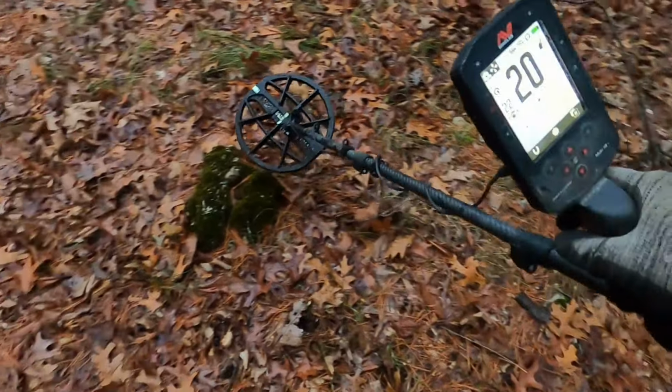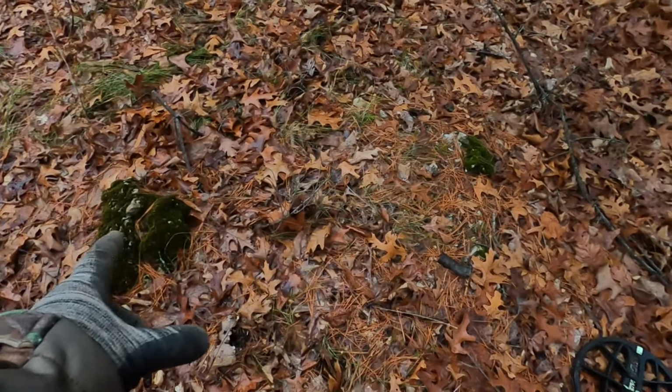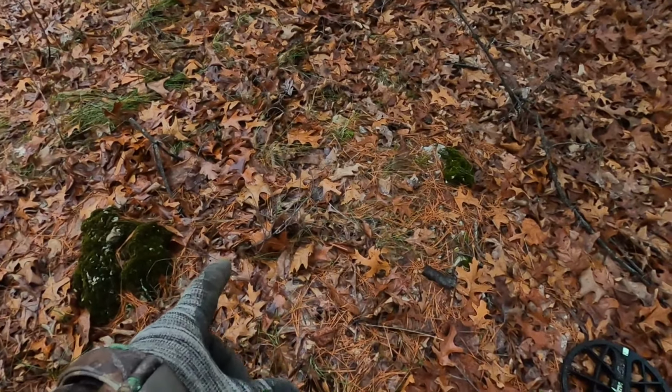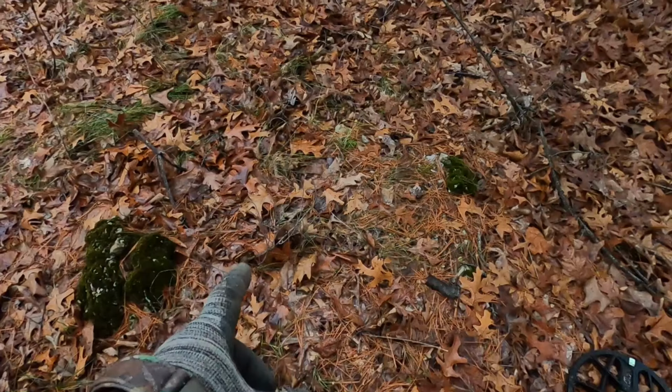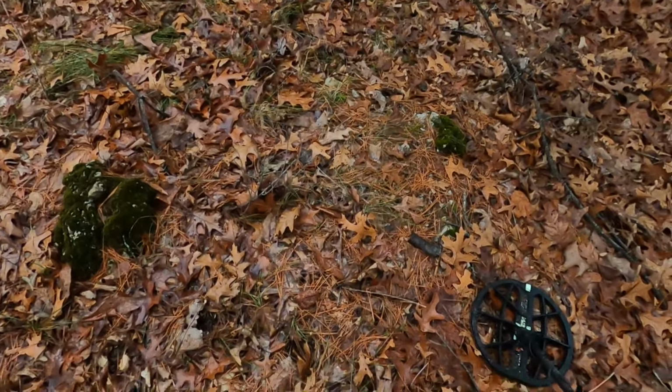We got foundation, old cement right here. Really old cement. It's crumbly and chunky like you'd get early or late 1800s, early 1900s. So maybe part of the steps.